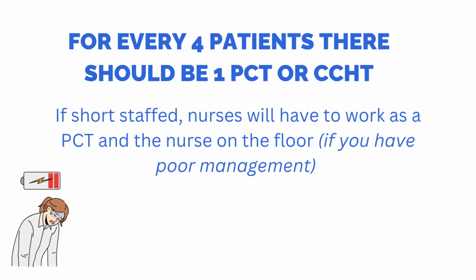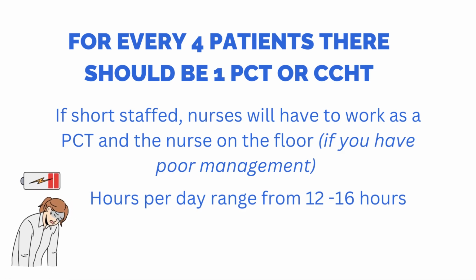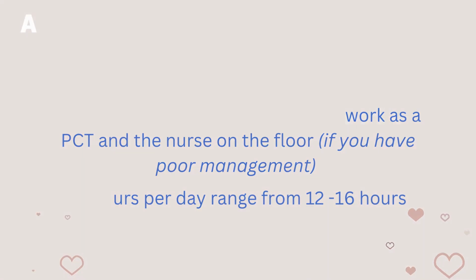In 2022, I worked the whole year down one technician. Therefore, I had to work as the tech and the nurse on the floor. Those days are usually the longest and can turn a 15-hour shift into a 17-hour shift. And there's nothing you can do about it. It's just the world of dialysis. That's why you have to love what you do in this field.